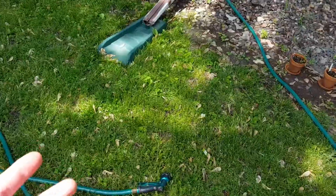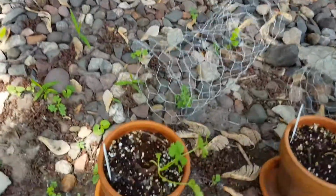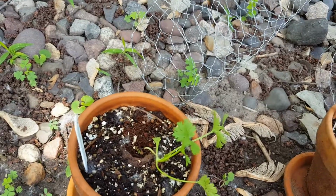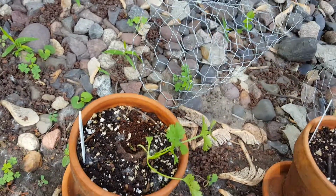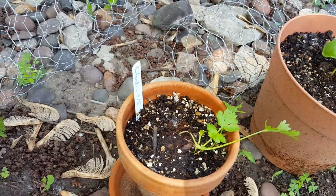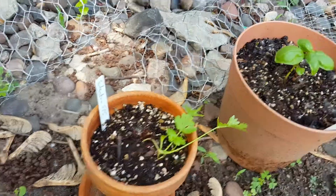Yeah, I don't always pick up the hose. Get over it. Here is some of that cilantro that doesn't look great. It keeps growing, but I really regret not cutting that peat pod. Same thing here. You know, they're growing fine, they just don't look healthy.